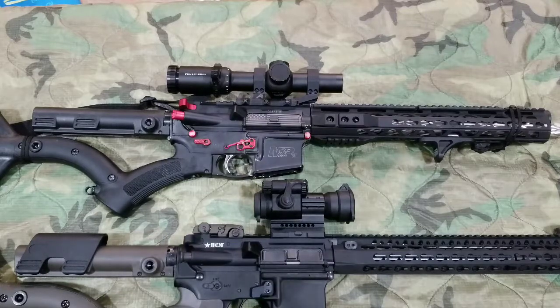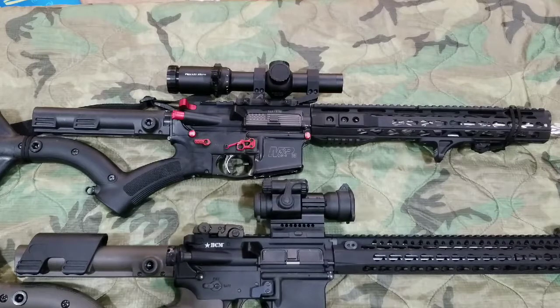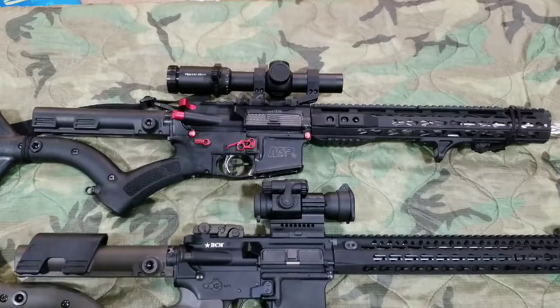I did talk about function and eyes a little bit. Weight's another big one. The rifle on the bottom, the Aimpoint, weighs probably 6 ounces. The rifle on top, the Primary Arms, weighs about 18 ounces with the mount. So you do have a huge difference in weight. If your rifle is supposed to be an ultra-lightweight build or something, you're going to want to go with a red dot. If that's not a big issue to you, then go with the magnified.